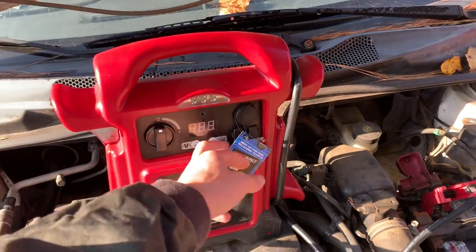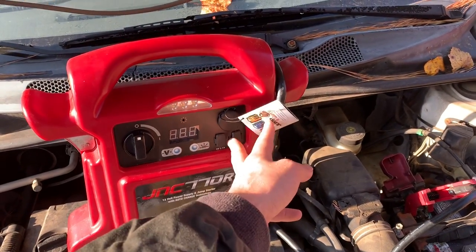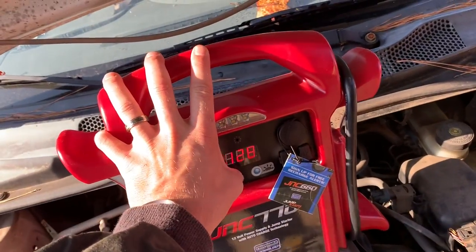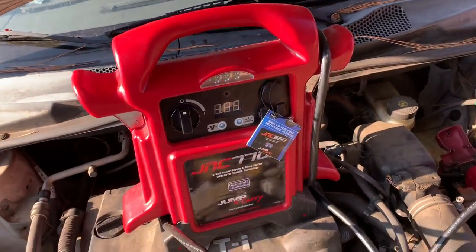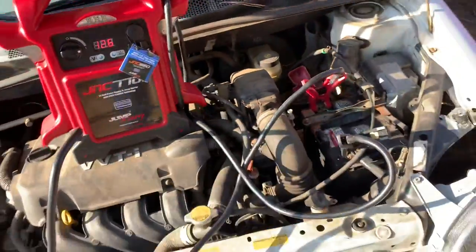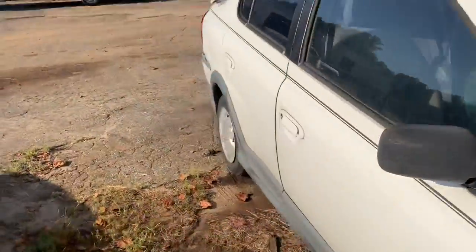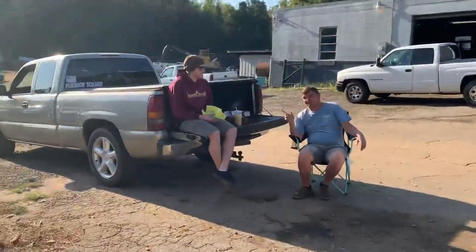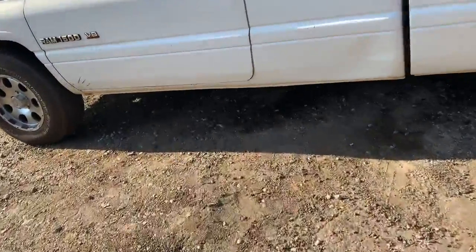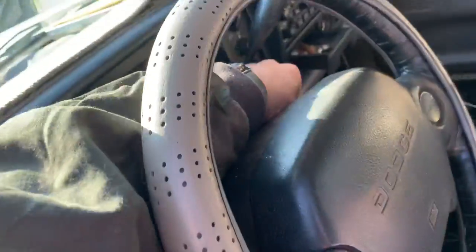I've used the crap out of it. It's got USBs, a cigarette lighter, it's got the light on the front. Voltage check. And we'll turn that on and let that thing shoot on it for a second. I'm gonna grab some keys. All the way up.